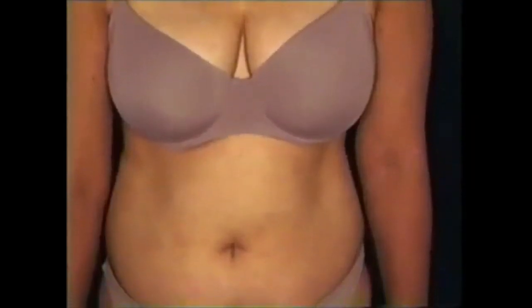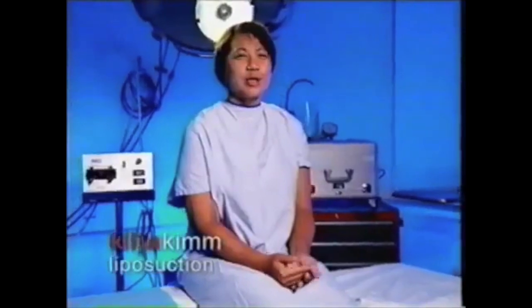When I look in the mirror, I have a little pooch, and I've always had it, even when I was younger, which I can't seem to get rid of no matter how many crunches I do. With the latest fashions right now where everything hits just below the stomach, it's not a very pretty sight. I want a nice toned body, and of course, hopefully a flat stomach.